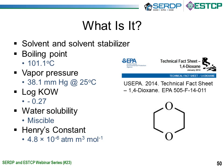Dioxane is both a solvent and a solvent stabilizer. It's used as a solvent in the manufacture of certain plastics like PET, which is used for your soda pop bottles. It's also used as a stabilizer for certain solvents such as 1,1,1-trichloroethane or TCA. It has a boiling point close to water and a vapor pressure that's about the same order of magnitude as trichloroethane. However, unlike trichloroethane, it has a low KOW, which means it doesn't stick to organic materials very well. It's completely soluble in water, and because of that solubility, it has a very low Henry's constant. These physical and chemical properties have specific effects on the transport of dioxane through groundwater and soil, and also on its treatment.